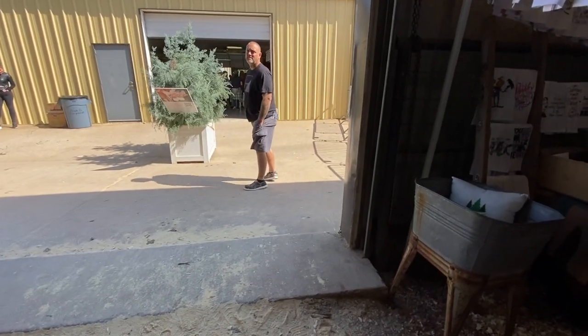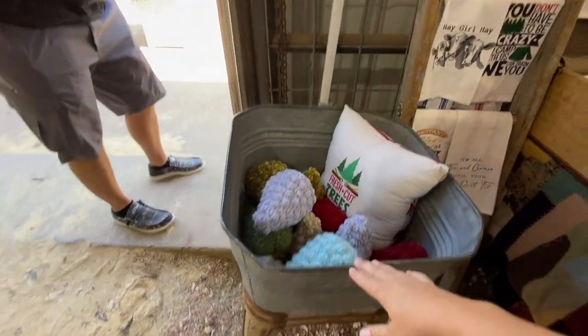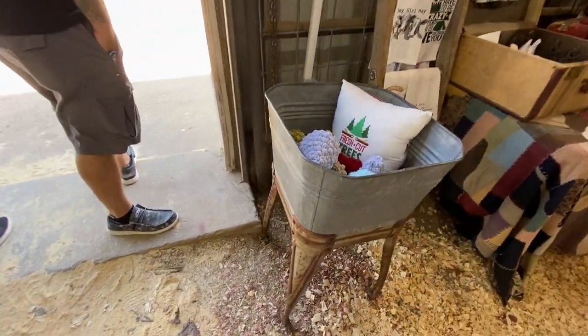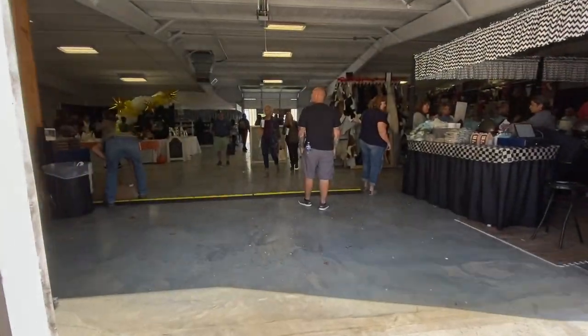Jeremy, this is my thought process. If it was a little bit taller, it was an old one of these for a hand sink. Remember the other day I was looking for stuff for a hand sink? I love that. Building number two. Here we go.